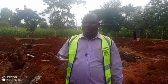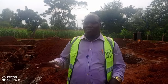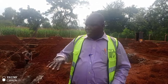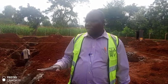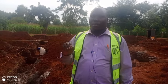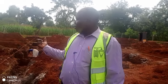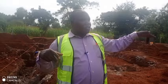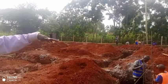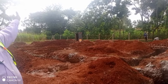The size of this building, the ground floor is going to be 480 meters square. That's the area of the ground floor, and the area of the first floor, that's the attic floor, is going to be 212. So the ground floor is going to have the two master bedrooms to the other side. We have the sitting room, that's the lounge. We have the veranda. Then we have the dining and the kitchen to the back elevation.